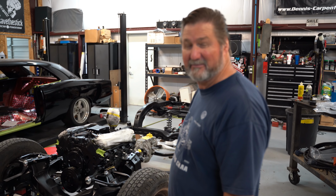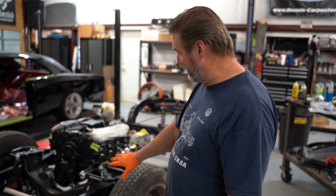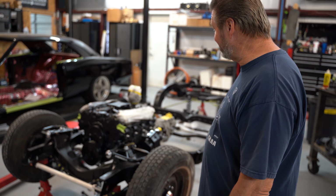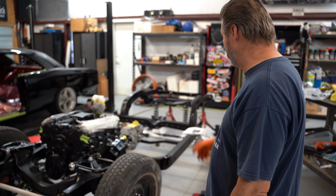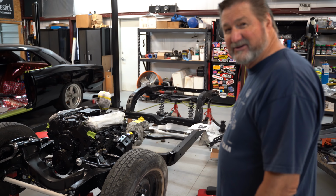We're making progress on the Corvette. As you can see, motor and trans mocked up, clutch installed, front end mocked up. We're working on the rear end right now. Eric just picked up the differential, and we're gonna scuff it, paint it, and make it pretty and get it hanging in there. So stay tuned.